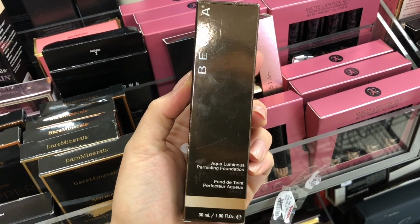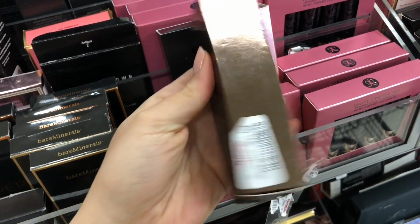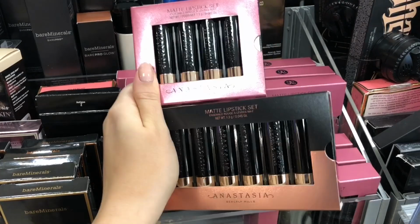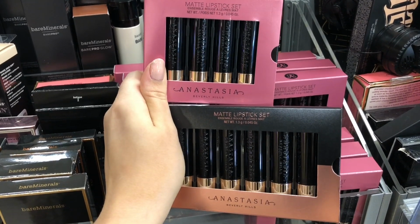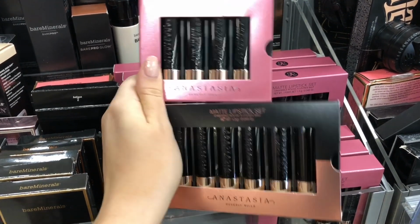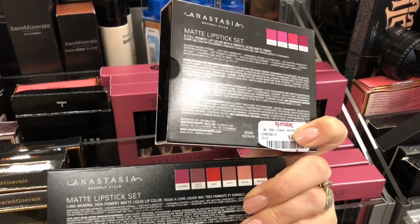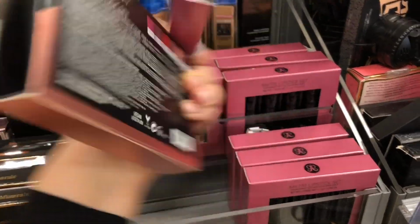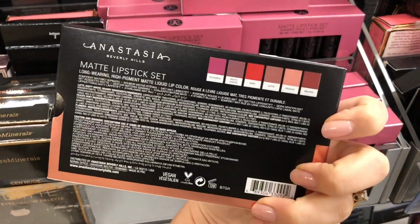They also have a Becca Aqua Luminous Perfecting Foundation. The shade is beige. I don't think it's my shade, but I wanted to point it out. It's $12.99. There's also two lipstick sets from Anastasia Beverly Hills. I love their matte lipsticks, and these are both matte lipstick sets. These are the shades that are included in each one. The smaller one is $15, and the larger one is $16.99. I think I would get this one of the two because I like these shades better.